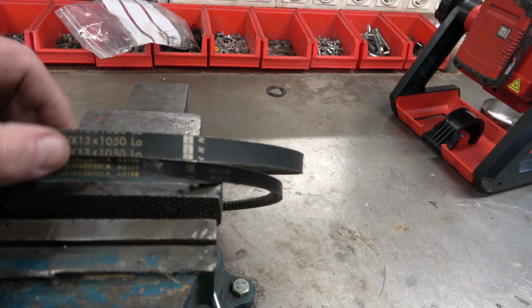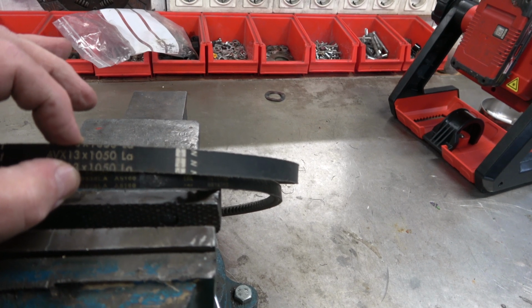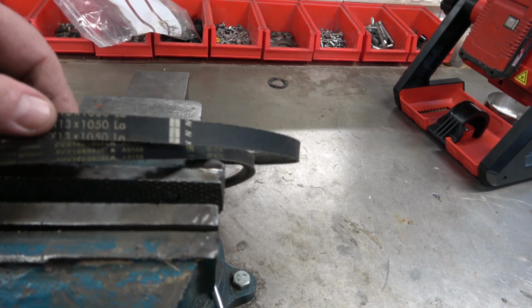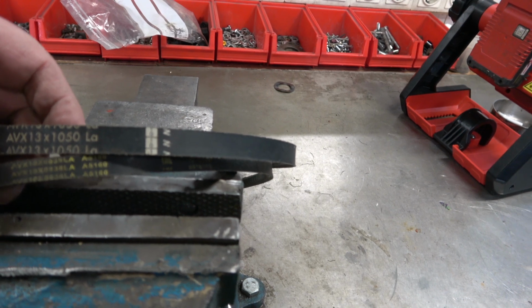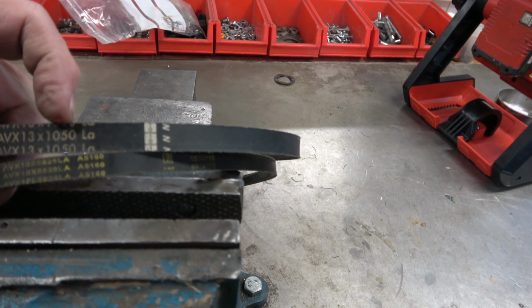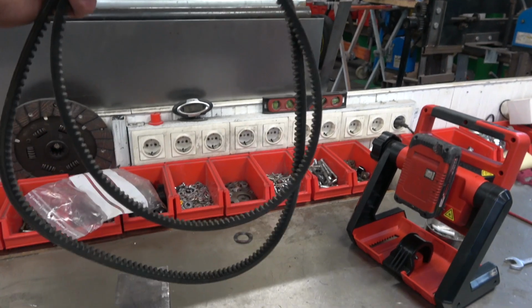That must be the belt width, I would imagine, 13 mil, and that 1050 I would imagine is millimeters. If you look at the bottom one, it's AVX 10 838, which I would imagine is 83.8 millimeters, and this is 1050 mil. And obviously you can see the difference in the size is quite a lot.